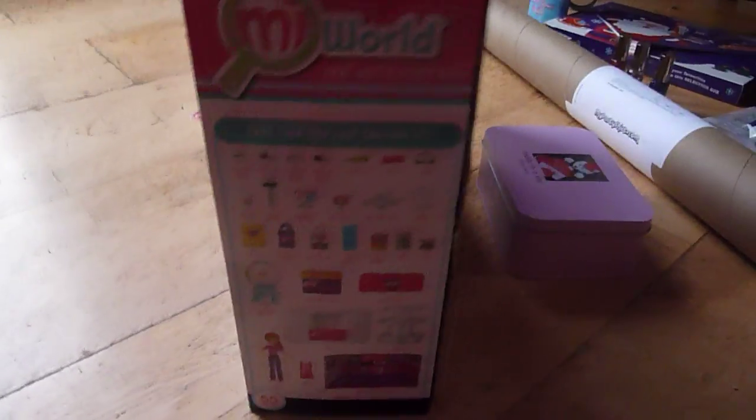Then, for my nanny and granddad, I got this. I've already opened it and had a little look in it. It's a My World thing, and you can attach it to the cookie place, the makeup place, Claire's or even a sweet shop. So that's pretty cool. You have to build it together, you get to decorate it yourself, and play with tiny accessories. So that's fun. I put that together, but I had to take it apart a little bit because I couldn't make it properly. Wow, I had to bring it back from Essex.